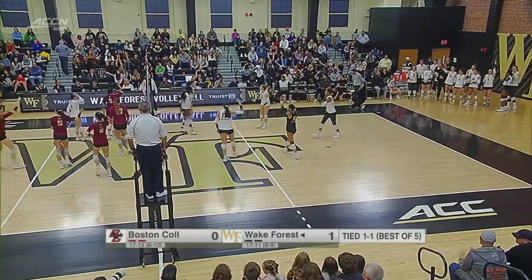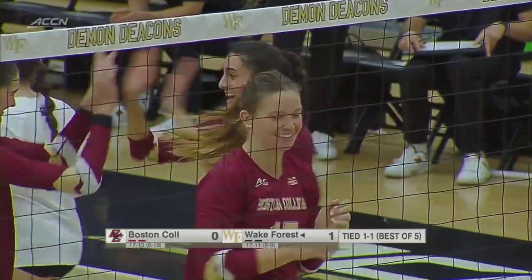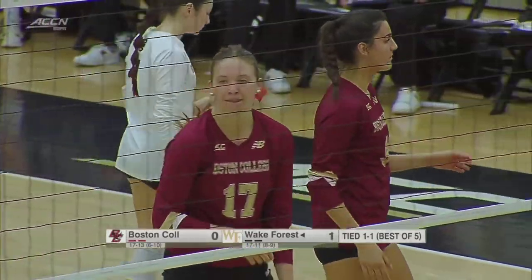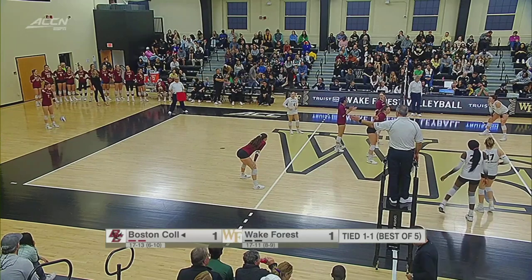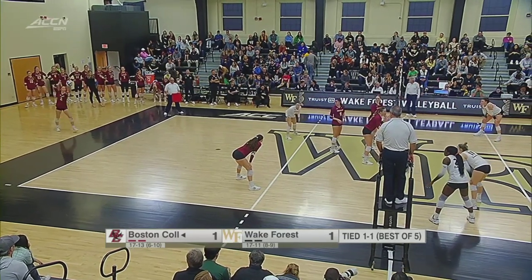Up from Lambros, and Jensen hammers it down for Boston College. So they're able to get the point on the first Emma Farrell serve there. I know that must have been a relief because they were starting to get picked apart a little bit in that second set with those short strategic serves.